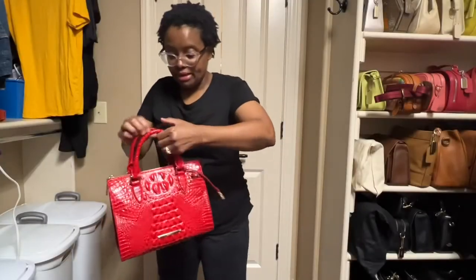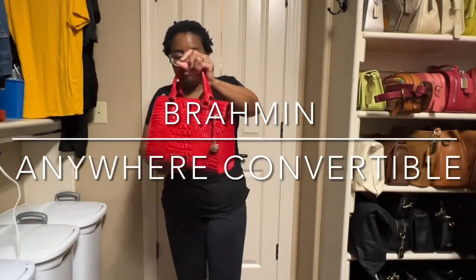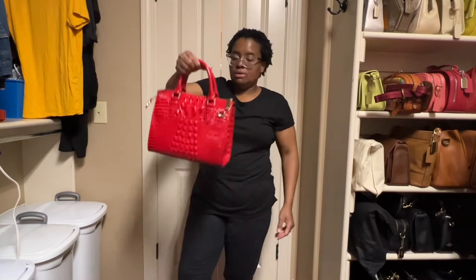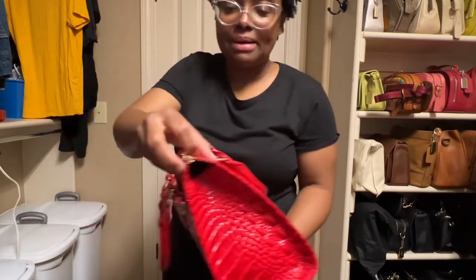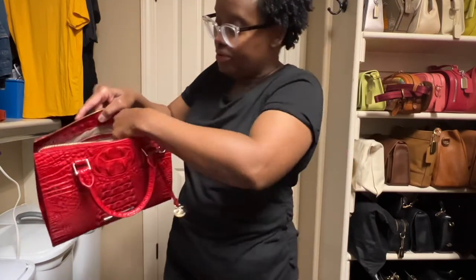Okay, I brought a handbag that I was referring to. As you can see, it has feet. This is the Anywhere Convertible in the color Carnation, Melbourne. Love this bag. It does come with a side slip pocket. Love my slip pocket bags. It also has some slip pockets on the inside as well as a zipper pocket.